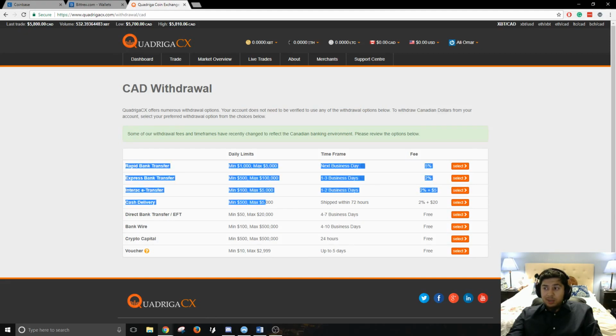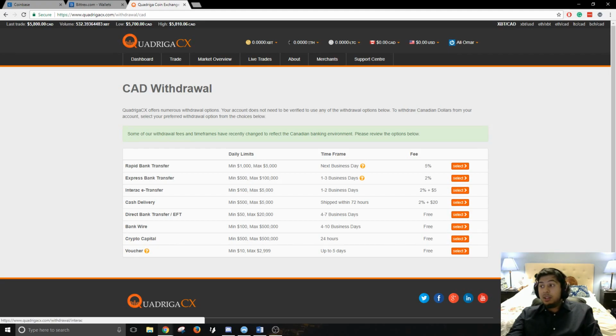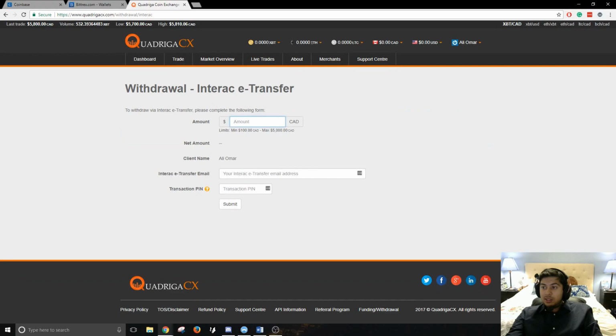You have a lot of different options here. I prefer the Interac e-transfer because even though it has a bit of higher fees than all the other ones, it's very easy to use. It's literally just an email. So I prefer doing that. I'll select this. I'll pick the amount that I want to transfer. So it'll show you the amount that's in your wallet here. So let's say it was $200. So I'll put in 200.